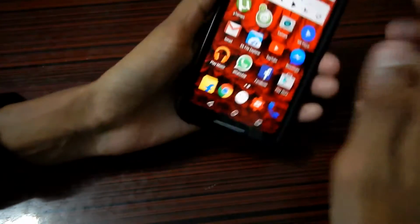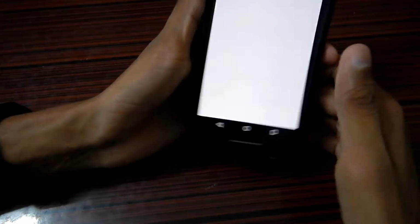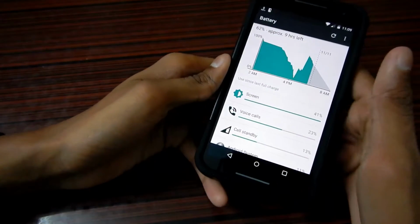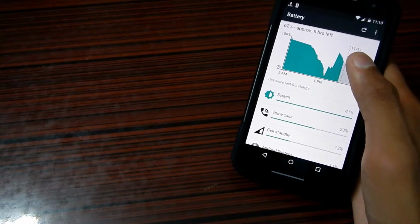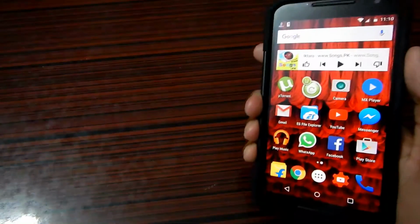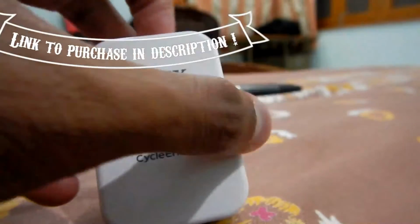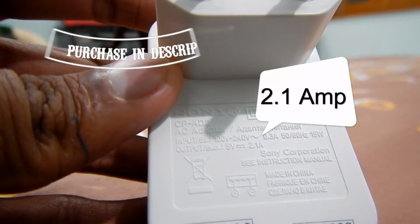And next, if we talk about the battery, this is the second place where Motorola has cut corners, after the storage of course. I could not make it last for a complete day. I mean, I was literally left with 6 or 7% battery at the end of the day. So the battery is not that good, but the good thing is that it supports quick charging, but no turbo charger is included in the packaging. But we can always use a third-party charger, any fast charger which outputs at higher ampere.